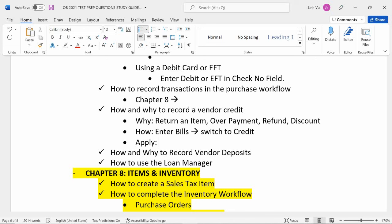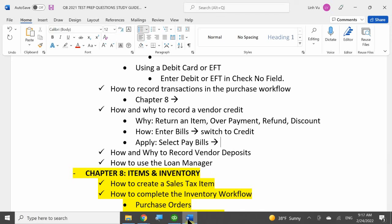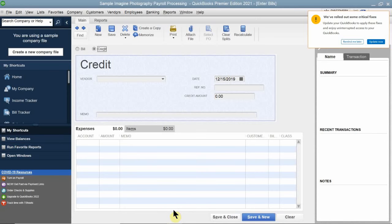Again, select pay bills. You're going to select pay bills. Would you credit their account? Remember, this is a vendor, not a customer. You're not giving anybody any credit. You're not giving anybody anything. You're receiving. So my question is to you, how do I apply a credit to my bill?